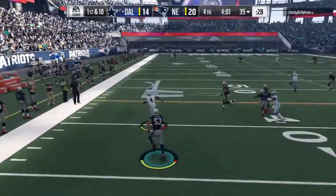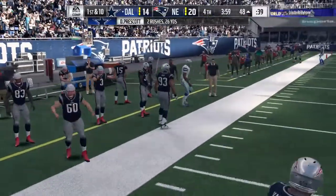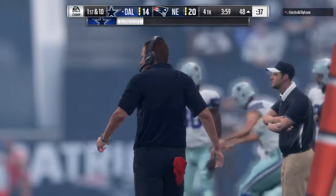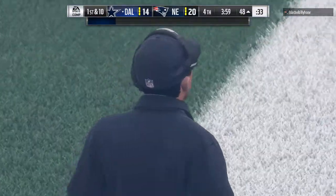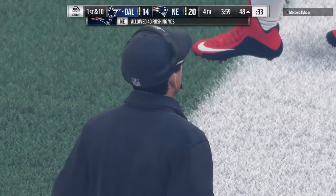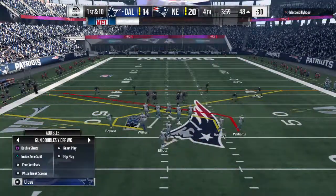Being chased out left. Room here to run. And he is out of bounds on the other side of midfield. Able to make something out of nothing there. 17 yards and a first down. Late in the game, defense trying to avoid a big play. He's able to work out of the passing game, turn it into a run, pick up the first, and stop the clock as well.